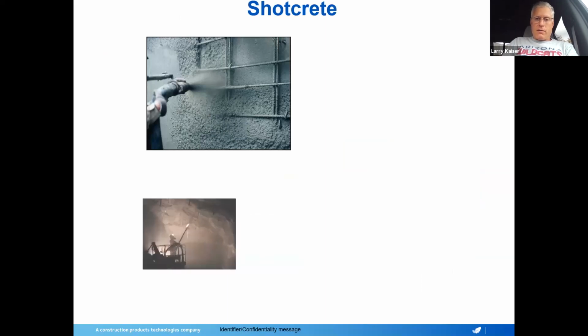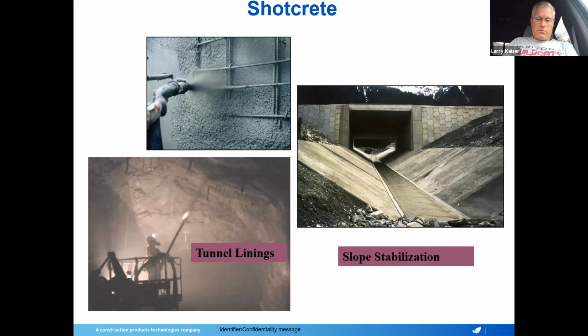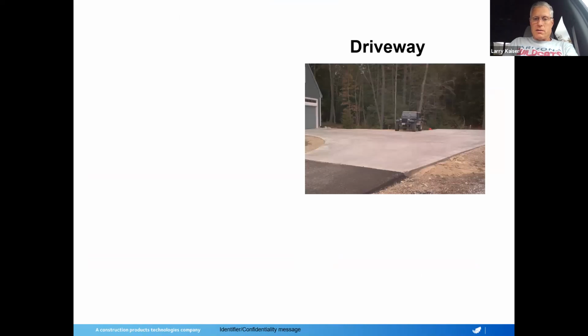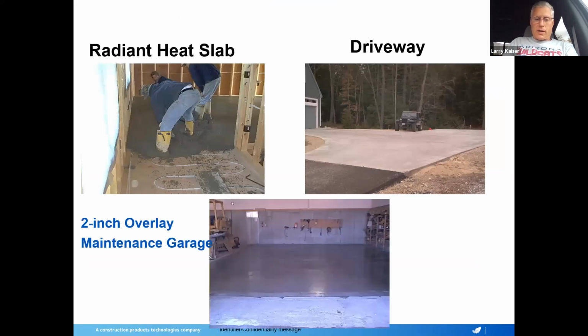We did it for shotcrete, tunnels, mines, slope protection for trapezoidal channels, where they would have welded wire mesh in there. This way, here, there's really no load. It's just going to be holding it together. So we would put 3.5, 4 pounds in it, we'd be pretty much good. Driveways, radiant heat slabs, and then also for like a 2-inch overlay for a maintenance garage. So it's basically just to keep the fibers in there, keep the cracks tight.